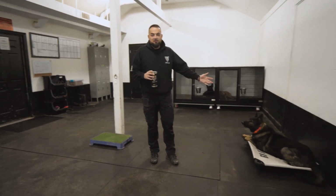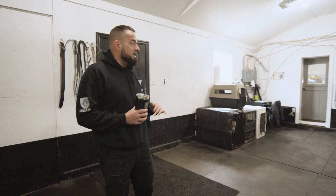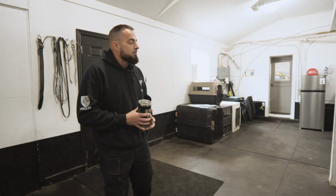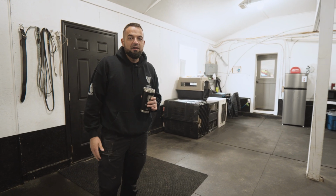Now, as you can see, I have my friend Chico over here. There are some dogs that we will put in a crate because they're able to stay a lot more calm in a crate, and they're actually able to just really decompress and relax a lot more in a crate than they're able to in a 4x4 kennel.